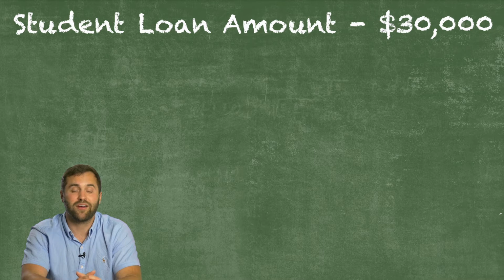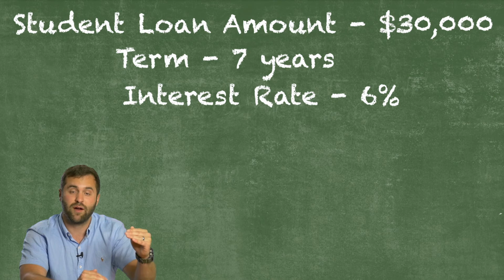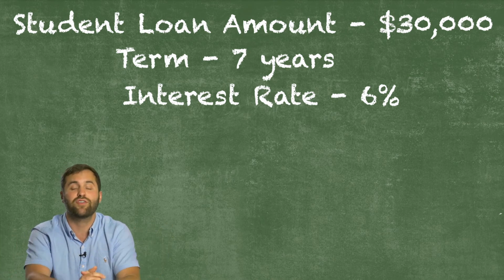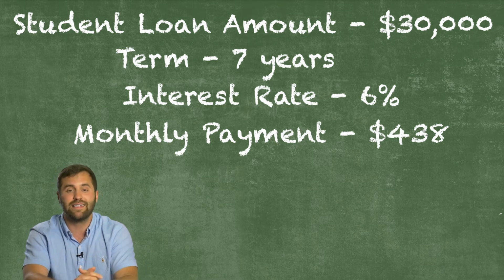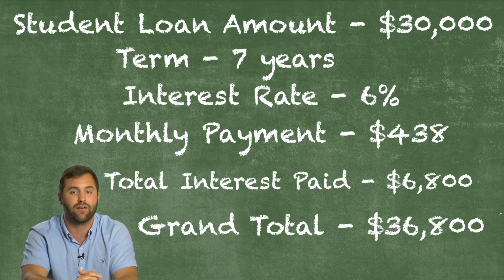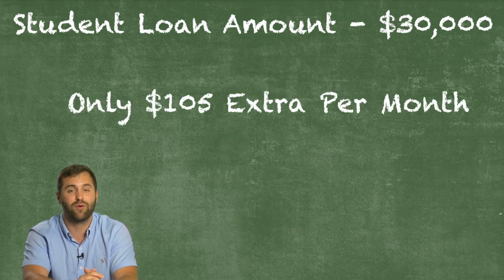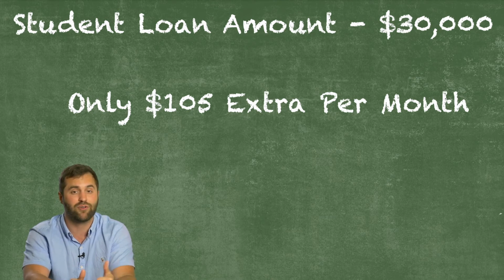So the next scenario we're going to investigate is paying a little bit more on our monthly loans, bringing it up from $333 a month over a 10-year span to paying $438 a month over a 7-year span. We're going to keep the same interest rate, and what we're going to see is that our interest over these 7 years is only going to be about $6,800. So we're going to save almost $3,000 right off the bat just by knocking this payment down by 3 years. At this rate, we're only paying $105 extra per month. Can you think of where you could spare an extra $105, maybe not eating out or shopping on Amazon as much?